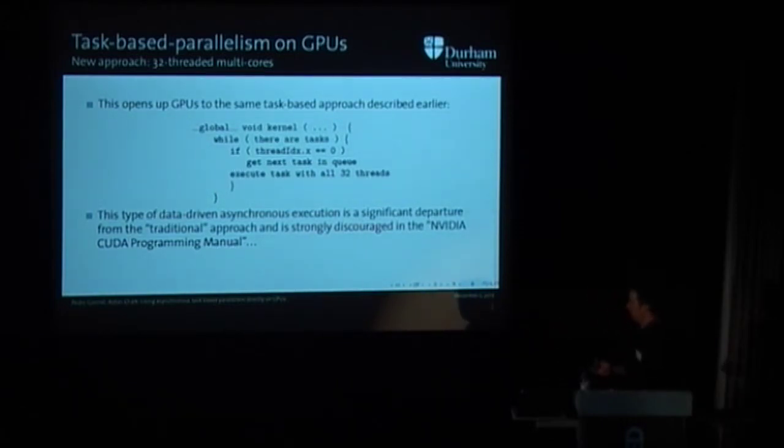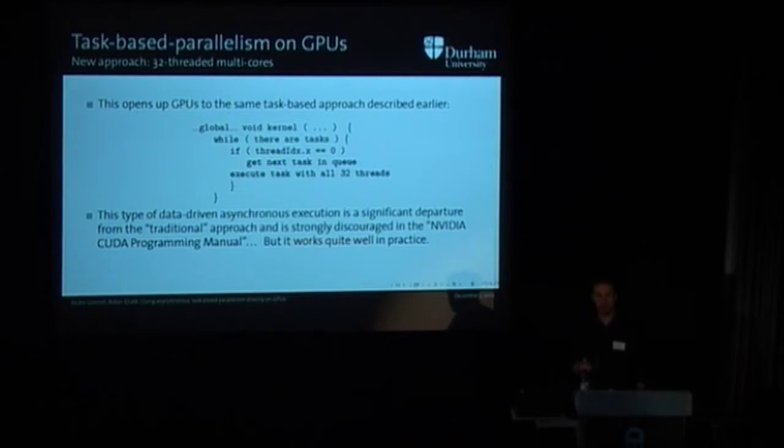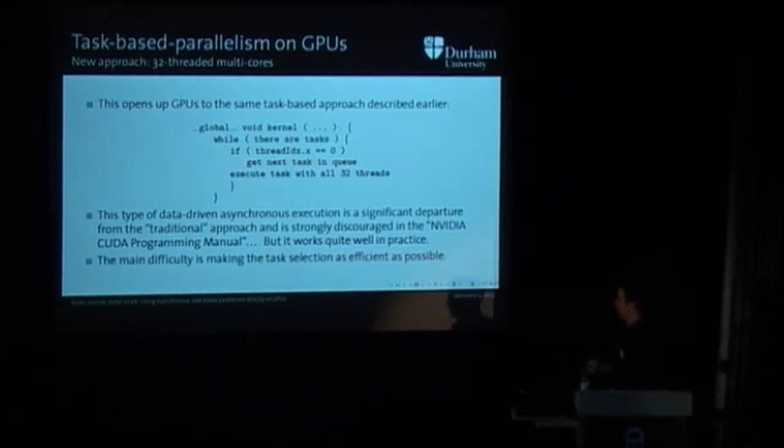And it's really a significant departure from what NVIDIA tells you to do. In the programming manual, they strongly discourage this. And in the good coding practices handbook, there's a whole section dedicated to not doing this. But it works quite well. So, yeah, this is a good thing about being an academic. You can do these things and nobody really cares. The main difficulty in all this, though, is something I've just kind of glossed over here, which is really getting the next task in the queue.